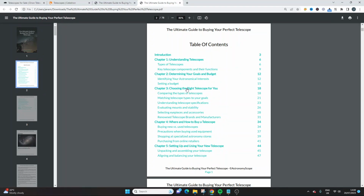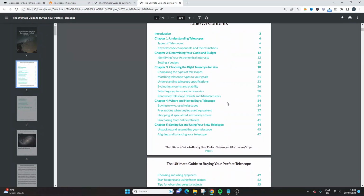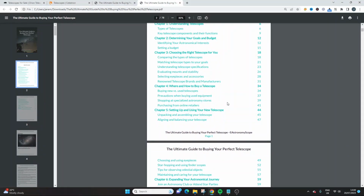And then I've got various different chapters on how to choose it, understanding the different specifications. You'll see things like aperture, magnification. This breaks down what's really, really important out of those two, or how to combine them all together to make sure that you can see what you want to see. I talk about all the different accessories such as eyepieces and mounts and what it all means. I talk about the different brands to choose from, also your best places to buy one.